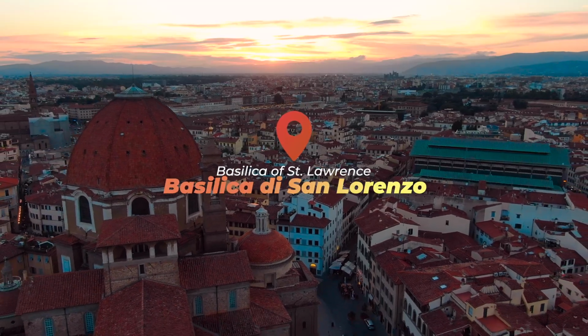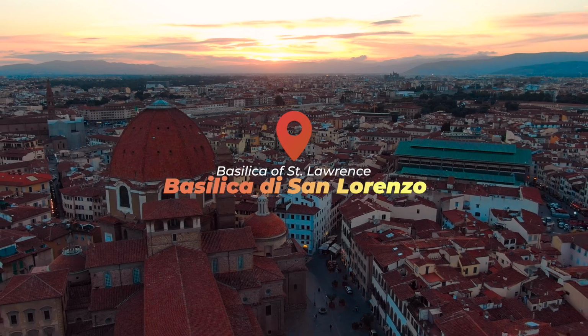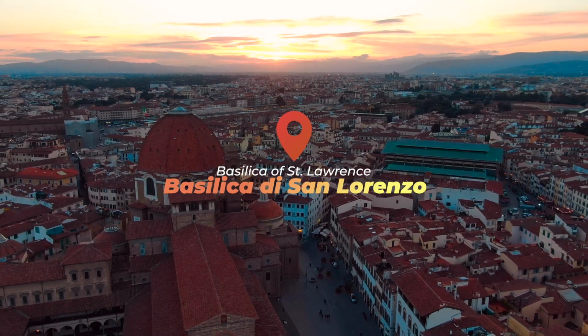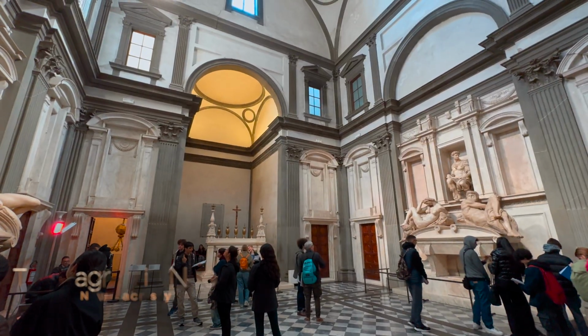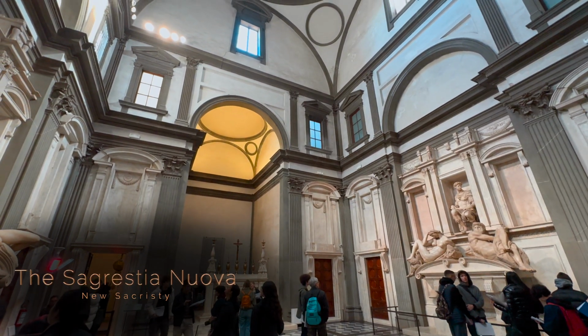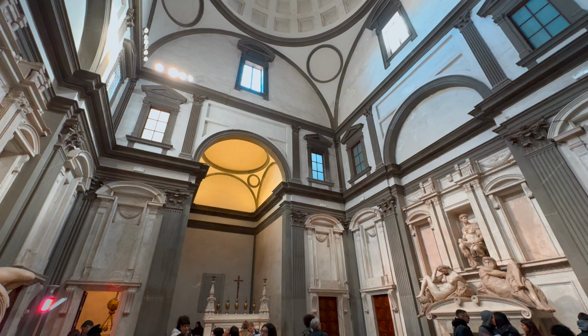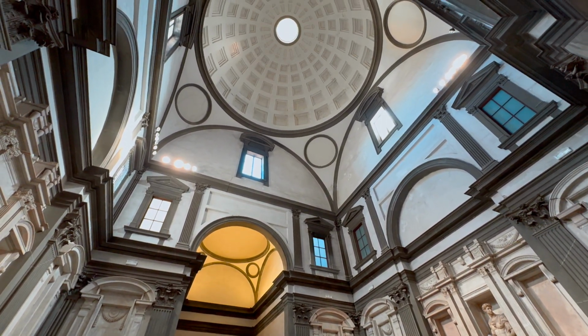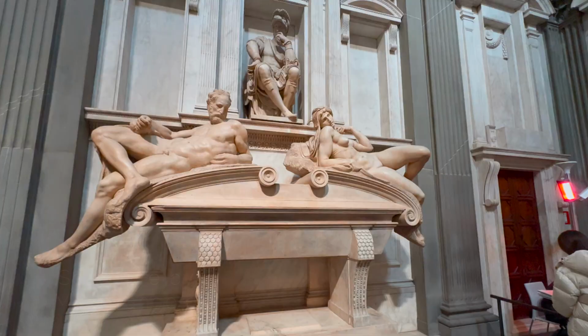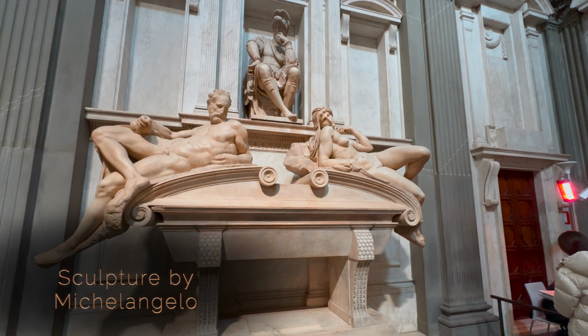Welcome to the Basilica di San Lorenzo. This was the parish church of the powerful Medici family and the beginning of our third day in Florence. Tucked inside San Lorenzo is the Sagrestia Nuova, Michelangelo's sculpted chapel of saints, sarcophagi, and soaring symbolism.